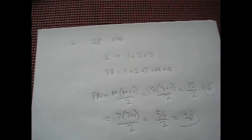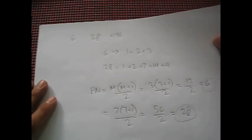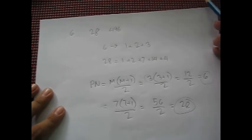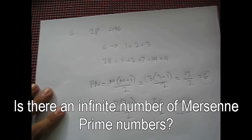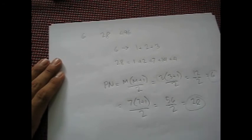There's this thing on the internet called the Great Internet Mersenne Prime Search. It's a collaboration of different mathematicians and math enthusiasts to come up with the next prime number. And it's one step closer to finding out that mystery, the answer to that question, which has eluded our mathematicians. That is what makes the Mersenne prime numbers so interesting to our mathematicians, because they're full of mystery. It's not completely solved yet.